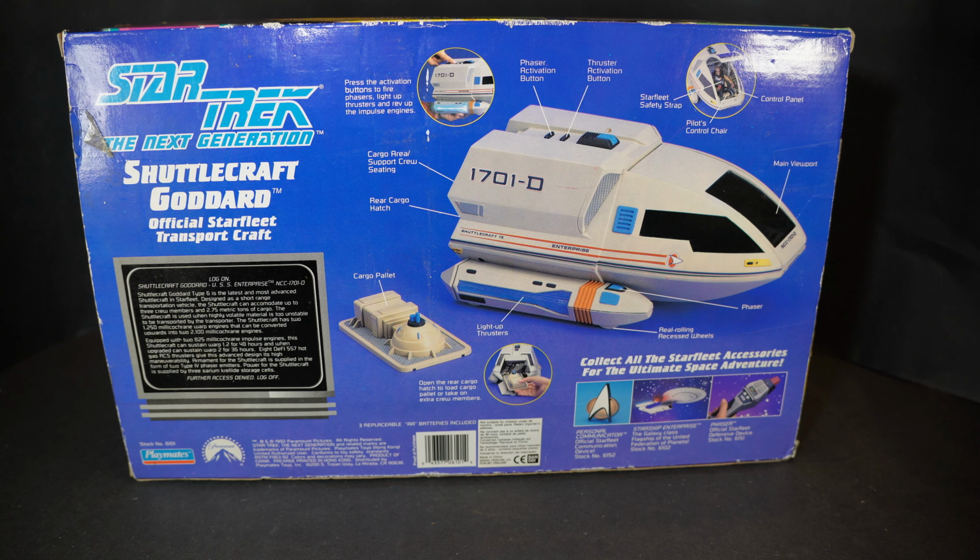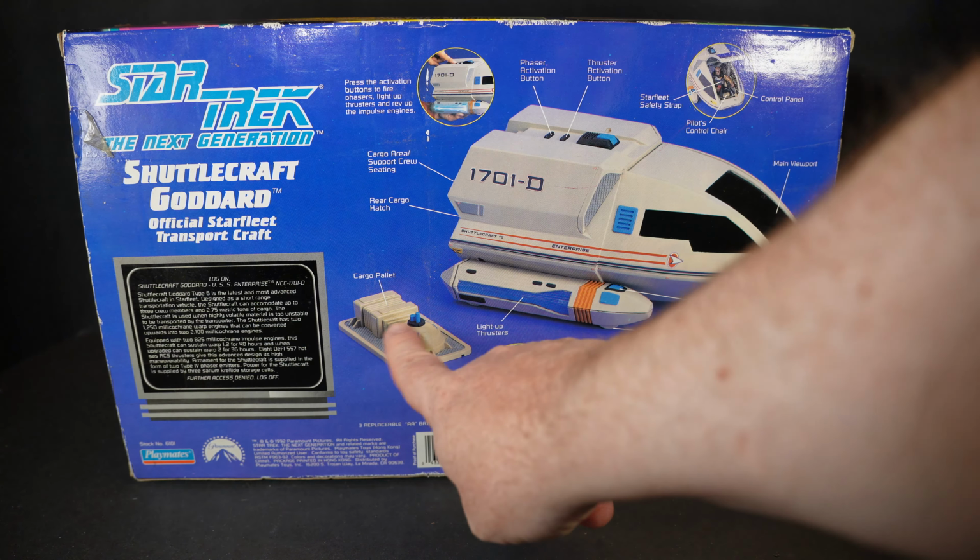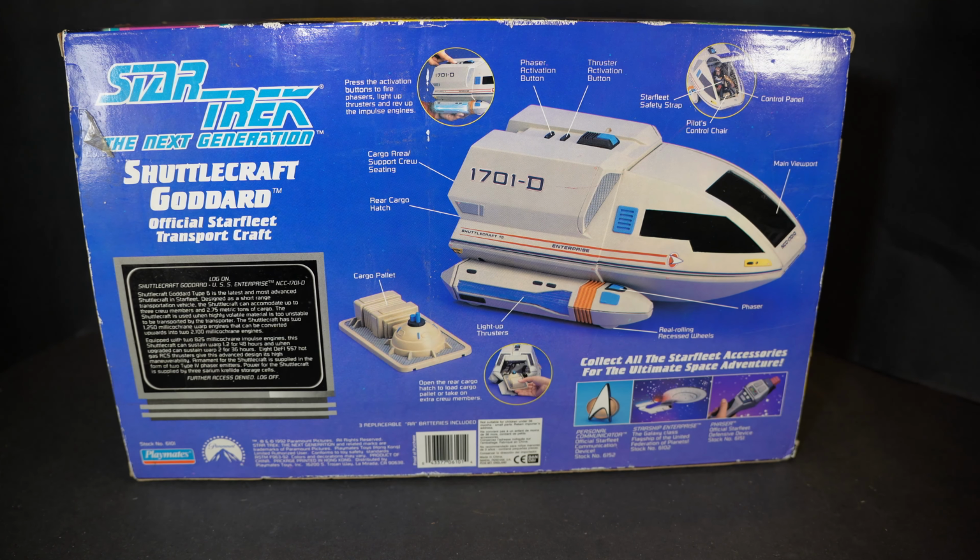Open the rear cargo hatch to load cargo pallets. Oh, it's got a cargo pallet. Okay, so there's a little bit of extra play value here. It's got a cargo pallet, or take on extra crew members in the same fashion. Okay, so let's read. I'll read from here.